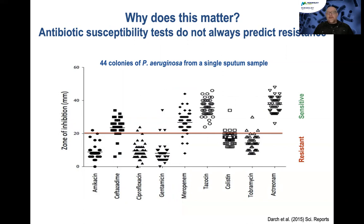This is a graph showing 44 colonies. Each data point is one of 44 colonies of Pseudomonas aeruginosa picked from a single sputum sample on one plate. Sophie Darch, who did this in my lab back in 2015, just took a single plate, picked the 44 colonies off, and then asked the question: what happens if we do a susceptibility test to all these different antibiotics? Because remember, in the clinical labs, they may only pick one colony and do these tests, and then they give that information back to the clinician, who has to decide the most appropriate treatment.